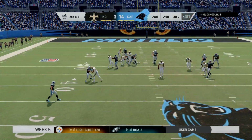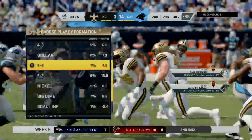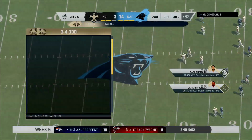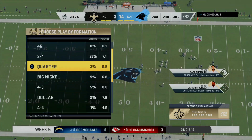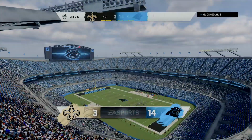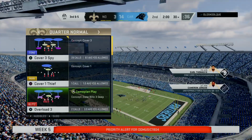And that one covered beautifully. Their defenders stayed home, and they'll stop him behind the line. It's a loss of 2, now 3rd down. It's 3rd down and 5. We've got a 14-3 ball game with 2 minutes left in the opening half.